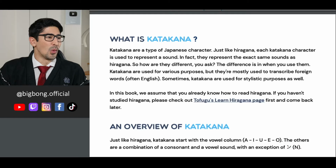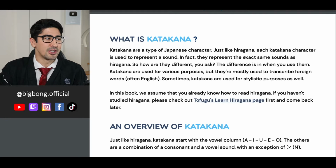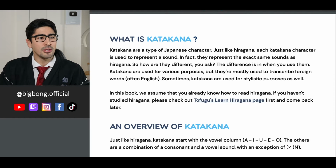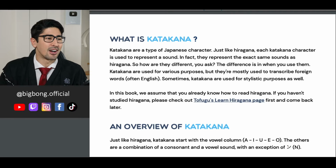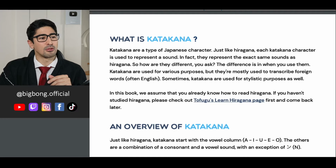Alright, let's get started. What is katakana? Katakana are a type of Japanese character. Just like hiragana, each katakana character is used to represent a sound. In fact, they represent the exact same sounds as hiragana. So how are they different, you ask? The difference is in when you use them. Katakana are used for various purposes, but they're mostly used to transcribe foreign words, often English. Sometimes, katakana are used for stylistic purposes as well. In this book, we assume that you already know how to read hiragana.